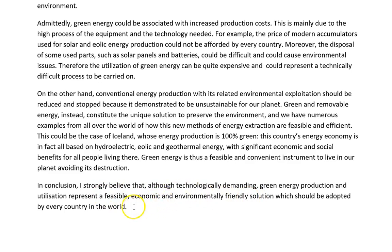I would suggest possibly, and I say this quite often, but possibly finishing your conclusion with a projection of what you think might happen in the future, or a prediction of what might happen in the future. So you've said you strongly believe that. You could say, in my mind, for example, green energy is vital for the future, for example.